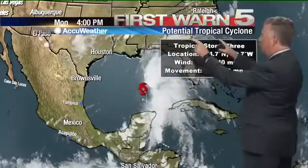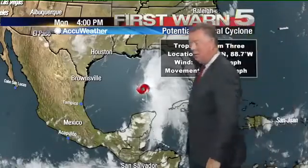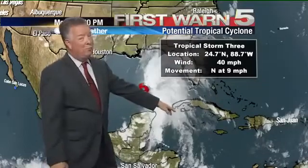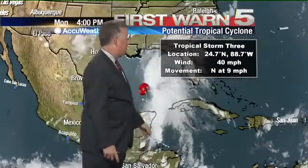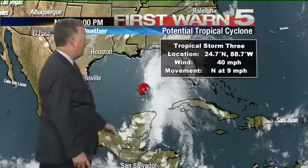So again, it's called a potential tropical cyclone, the third tropical system of the year that's been tracked. We had a storm before the season started. We've got the other one, which is now Brett out in the Atlantic. We'll talk about that in the next half hour. Here's where potential tropical cyclone number 3 is located. You can track it on your Channel 5 tracking map. Winds are estimated right now at about 40 miles per hour. It's moving to the north at about 9.